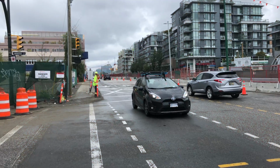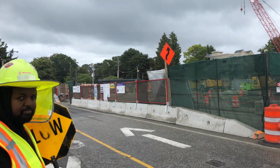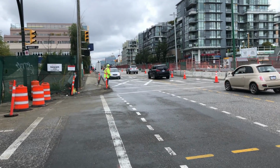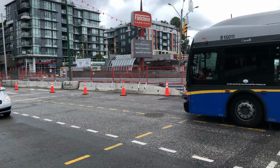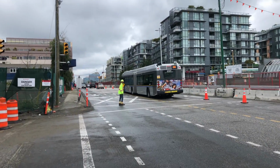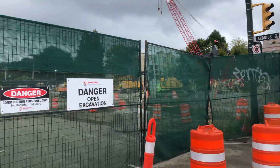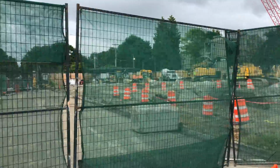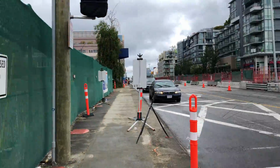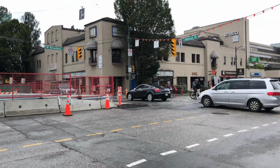Alright, this is Arbutus Station here. This is what they're doing. They're excavating over there. This is a Sunday, and these guys got the lights out on the road here. They got lots of traffic controllers everywhere. And this is the biggest station here, the longest station. So I'll give you a little walk through. Nobody knows. They couldn't figure out how to get the lights on. So there's where the station will go. Here's the corner of Broadway and Arbutus.